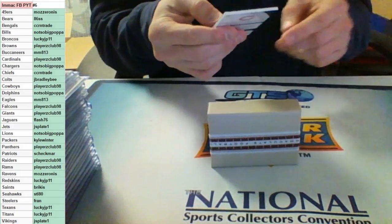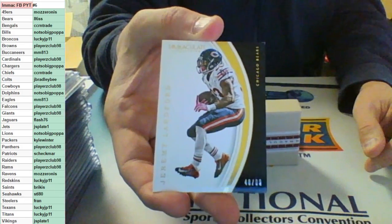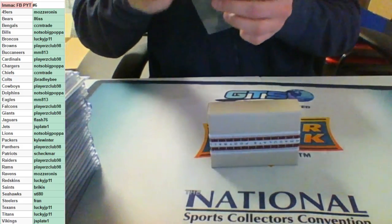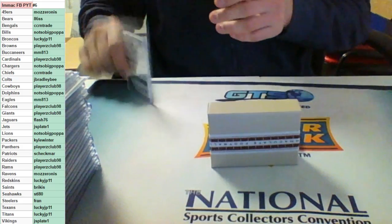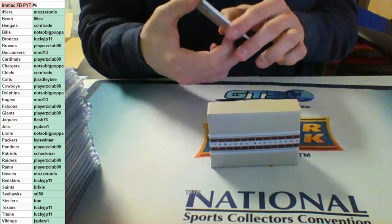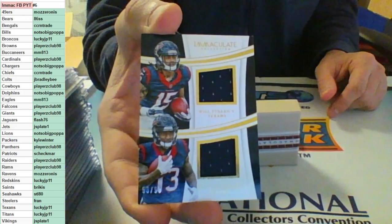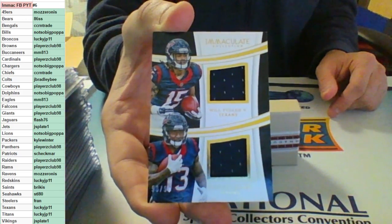Out of 99 for the Bears, Jeremy Langford, 86 SS with the Langford out of 99. Dual jersey out of 99 for the Texans, Will Fuller and Braxton Miller. Braxton Miller and Will Fuller, dual jersey out of 99, going to Lucky.